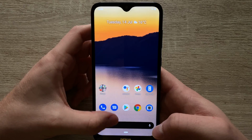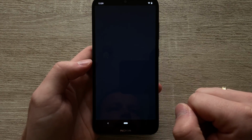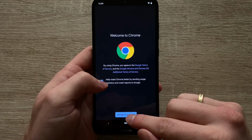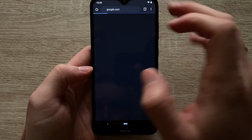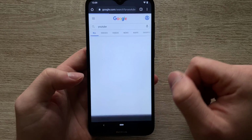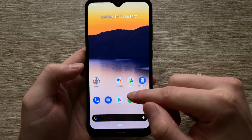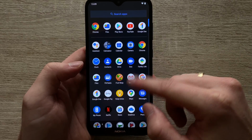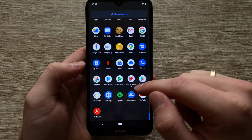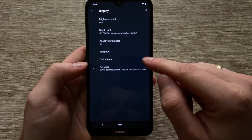Works really well. However, as it is with the dark mode, when you fire up, let's say, Chrome, the web pages still have most of the time white background, so as you can see in here, but obviously it's not dark mode's fault. If an app does support dark mode, like the Play Store, like any Google apps, like settings, like Spotify, it will work in a dark mode.